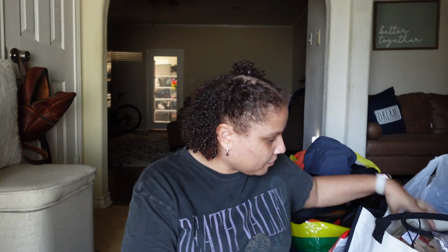Figure out another way to sit down because my legs are always falling asleep like this. Okay, I have this huge bag here.